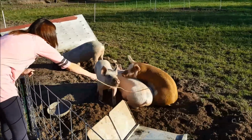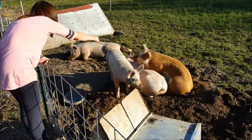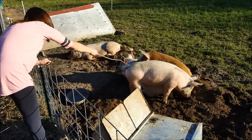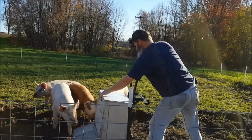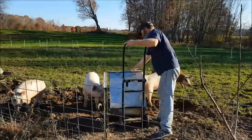They are liking playing with Jenny. They're playing tug of war with her at times with that stick. Such cool animals. Watch out, guys.